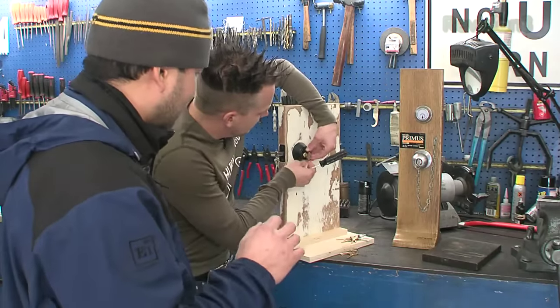All right. So take an old key that fits in your lock, file it down just like that, and keep it as close as you can. Measure it. Just start playing with it.